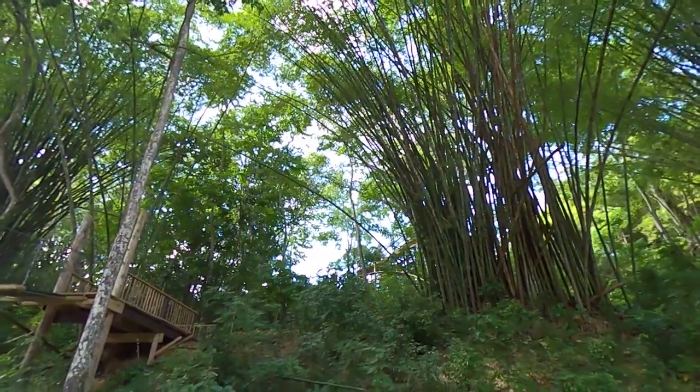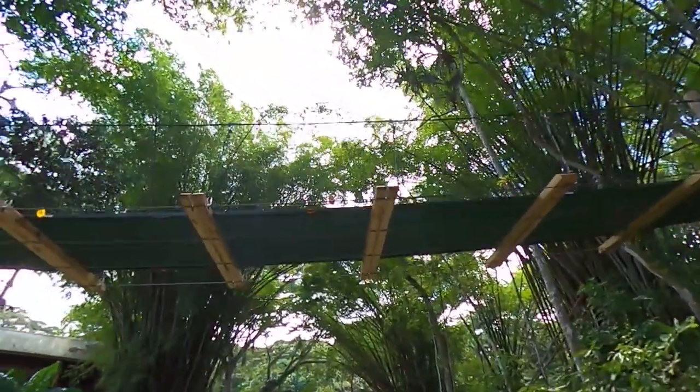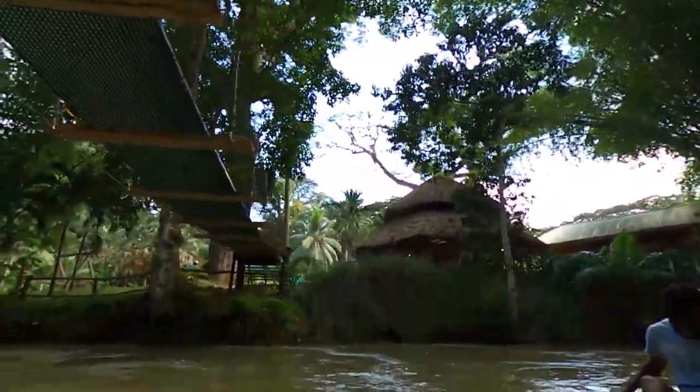The Chukka Eco Adventure Outpost at Good Hope is close by to Montego Bay hotels and offers food and drink, a swimming pool, river rafting, river tubing, zip lining, and rum tasting.